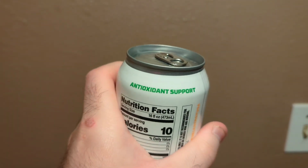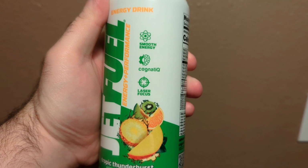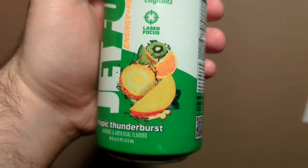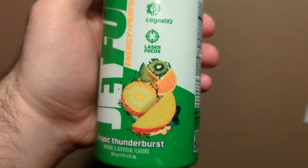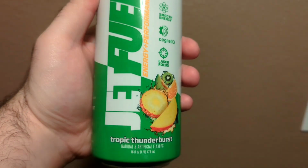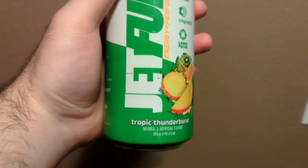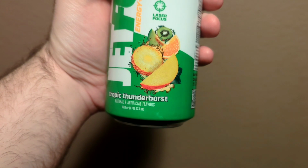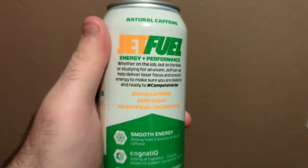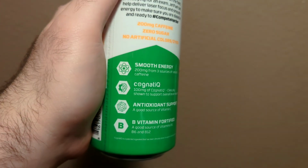Natural caffeine, zero sugar, and antioxidant support. Has Cognatic Hue, so I think it might be a nootropic. It shows pineapples, oranges, and limes. It's a pretty good flavor combination, I guess. Tropic Thunderburst. Hundred milligrams caffeine.